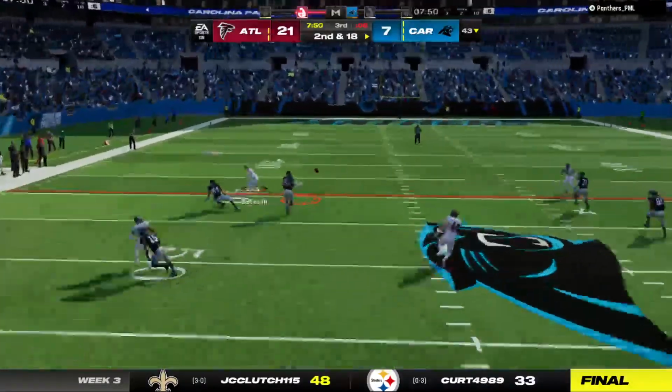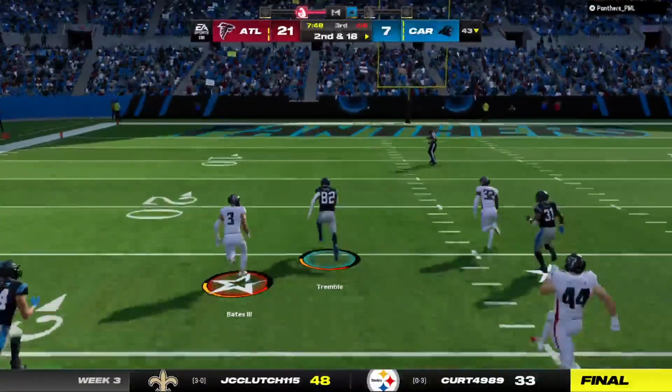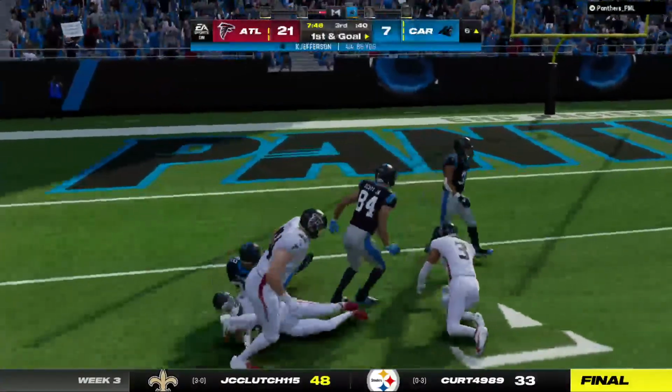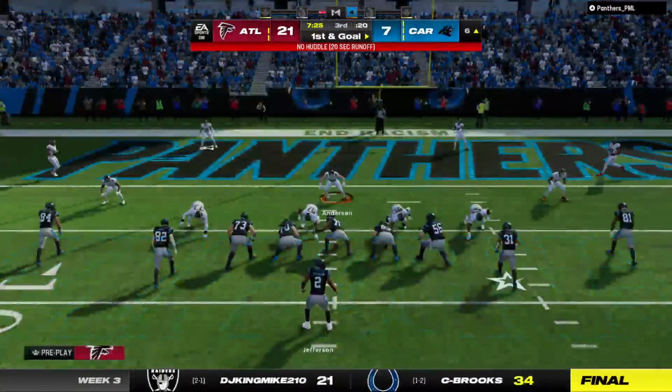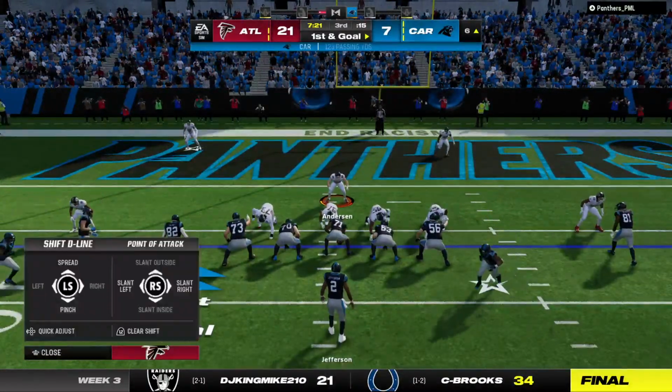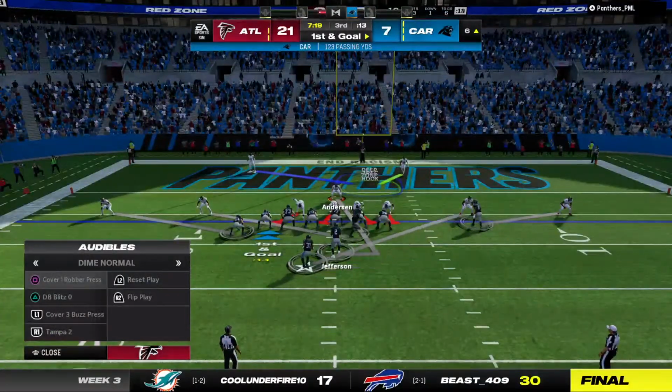He'll look to throw. Open man left side. It's the tight end Trimble. A big play there for Carolina. 51 yards. 1st and goal, and they've got to be thinking a chance to get right back into this football game.